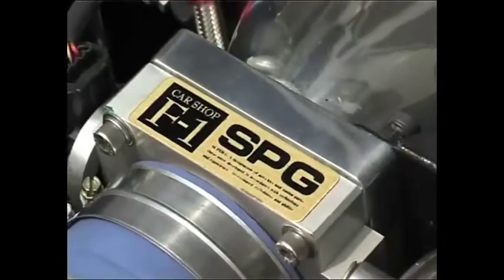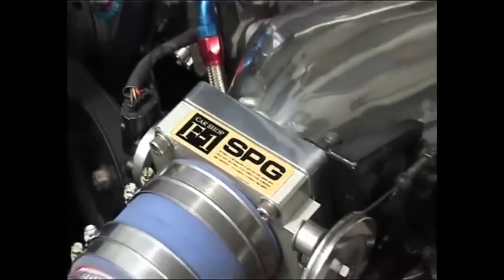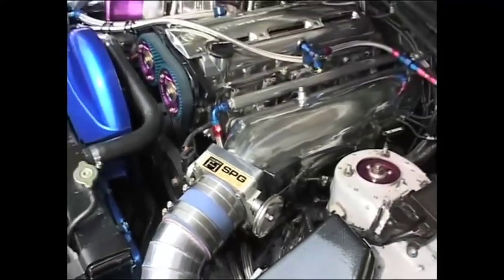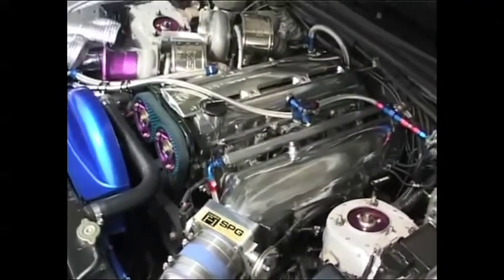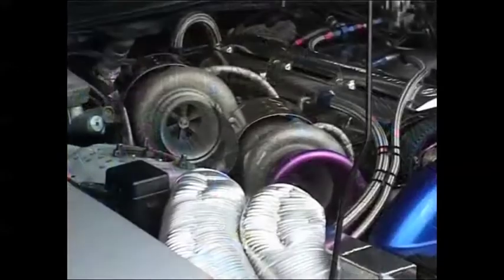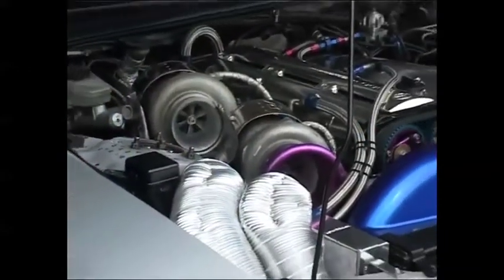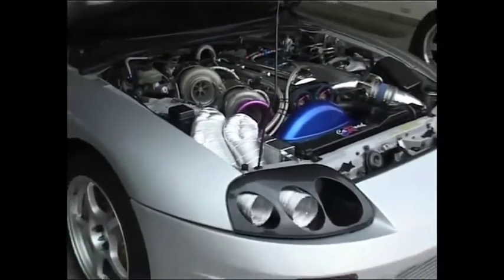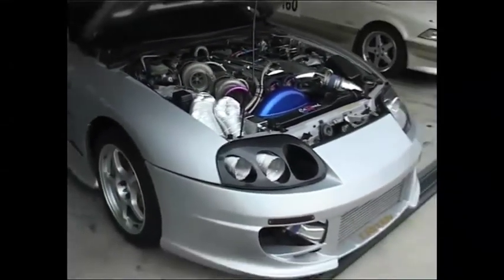This 2JZ engine has many of F1's own parts, like the 100mm throttle body and large volume inlet manifold. Most other parts are by HKS, like the adjustable cam gears and twin GT3240 turbos. F1 claims a power output of 1,000 horsepower, with more torque than an equivalent GTR engine.